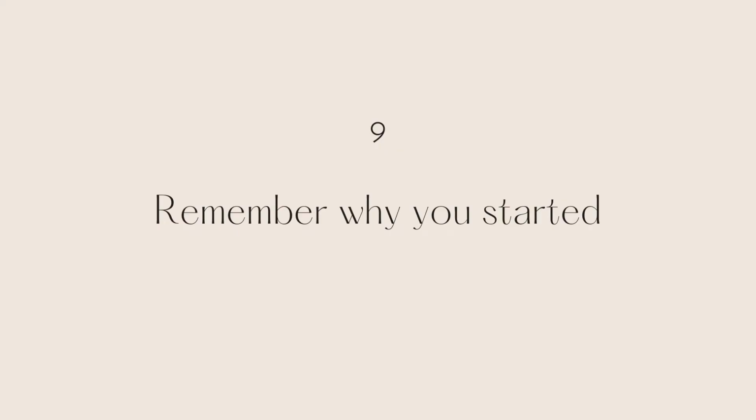And this process can take its course. It could take as long as it needs. And you don't have to buy the whole list at once. You can start building it and comparing and finding the ones that you really, really love, and then transition your wardrobe over time. Number 9, remember why you started.